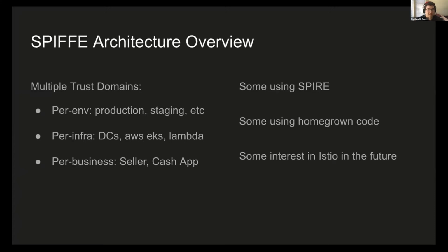We have multiple different trust domains partitioned up by a bunch of different things. So production, staging, and development environments get different trust domains per environment. The different infrastructures have different trust domains. The data centers have their SPIRE cluster. The different Kubernetes clusters have trust domains, as well as our Lambda usage. And we have some cases where we have them broken up by business. So we have a bunch of lines of business between our Seller business, which is payments and that kind of thing, and Cash App, which is more consumer focused and has some different constraints on infrastructure and compliance.